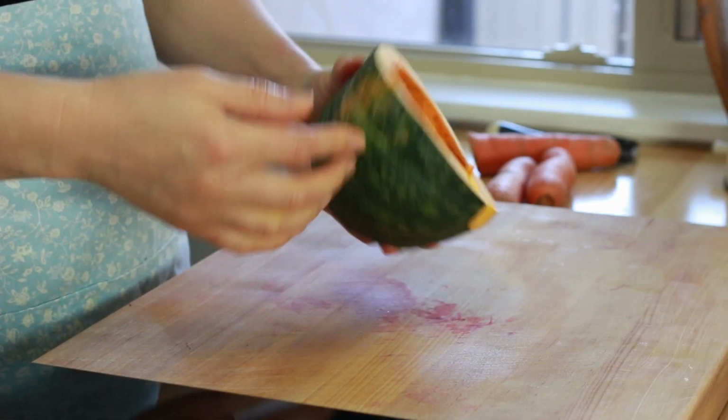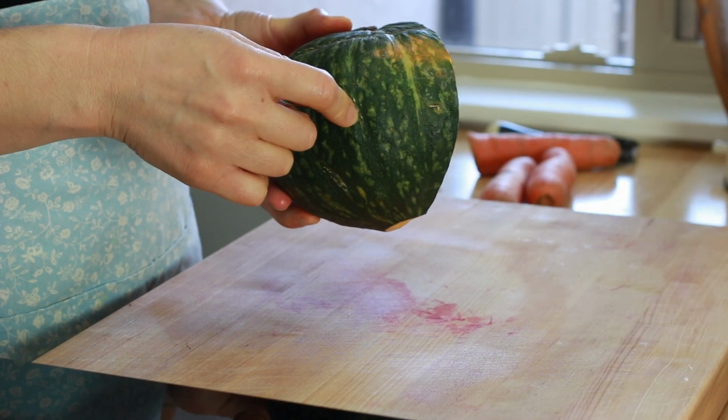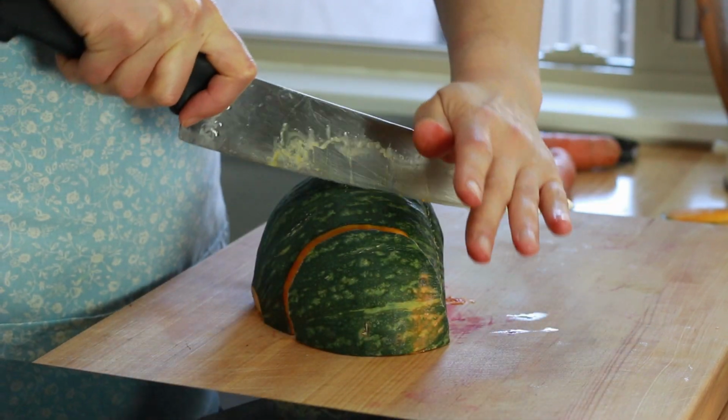All right, next I'm gonna tackle this kabocha squash. I've already taken the seeds out and I gave it a really good wash because I'm gonna leave the skin on. I love squash skin most of the time, especially when it's nice and tender. When this squash is cooked, you can't even tell the difference between the skin and the flesh, really. I'm just gonna cut into random chunks.